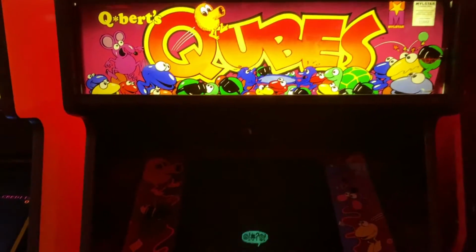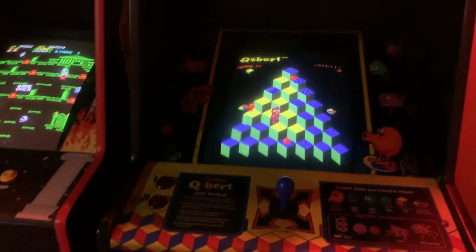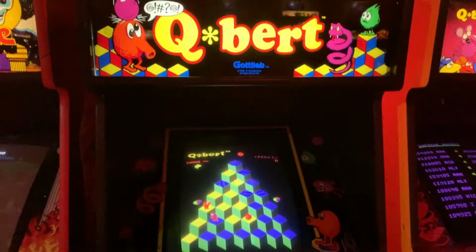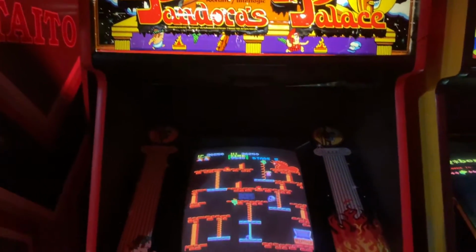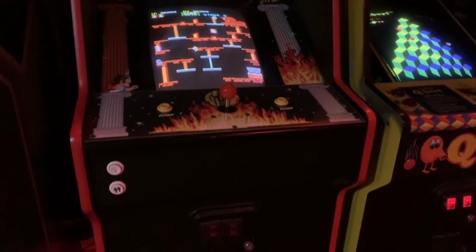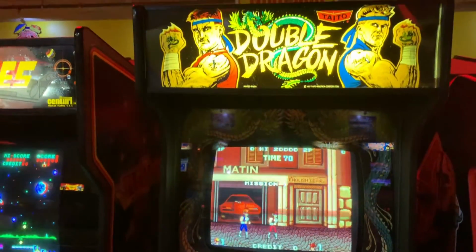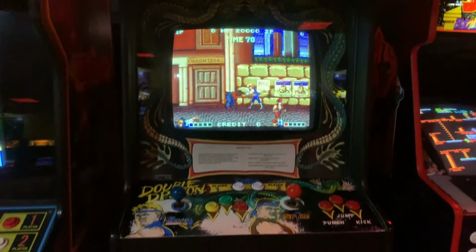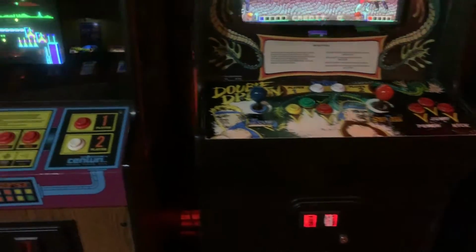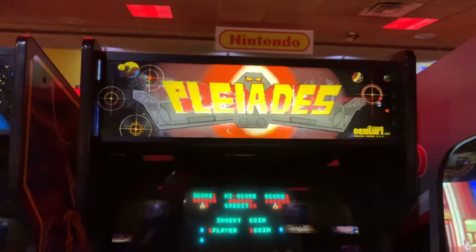And Cubit's Cubes from Millstar from 1983. Gottlieb's Cubit from 1982, absolute classic. Konami's Pandora's Palace from 1984. Another arcade staple, Technos' Double Dragon from 1987. Then we've got Centuri's Pleiades, I guarantee I've butchered that name.